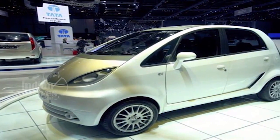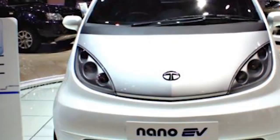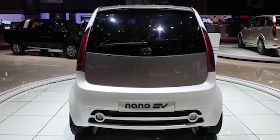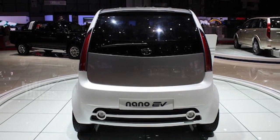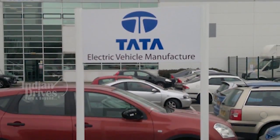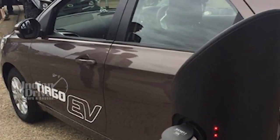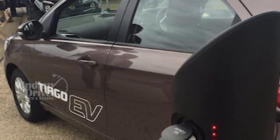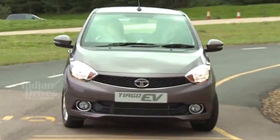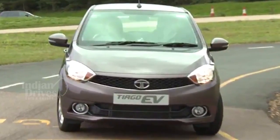Tata had showcased the Nano EV at the 80th Geneva Motor Show over 7 years back. The car used super polymer lithium-ion batteries and had a driving range of up to 150 km per charge. The Safari maker has been developing electric vehicle technologies through the UK-based Tata Motors European Technical Centre. It recently unveiled the Tiago EV, which comes powered by an 115 HP motor that offers 200 Nm of torque and comes with a range of around 100 km on a single charge.